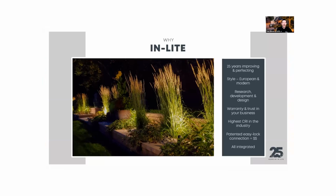Prior to me joining, looking back, seeing what our R&D team has done over the years. Again, we've been constantly improving and perfecting our craft. All we do is landscape lighting. We do it extremely well. Our style is very European and modern. So if you're looking at in-lite products compared to traditional North American landscape lighting products, we are going to look differently. We have that modern contemporary style, and we know we're different. We love being different. Part of that is with our R&D team.